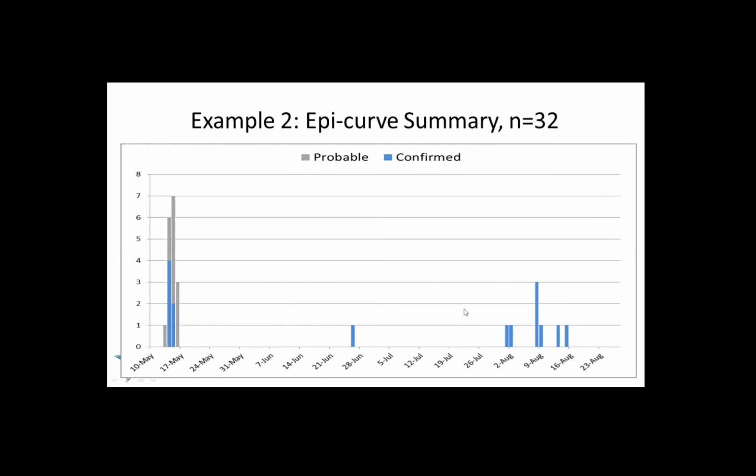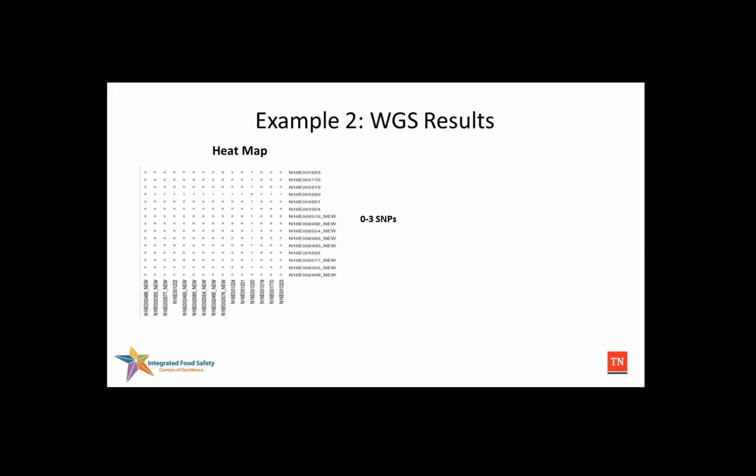But these other cases that occurred throughout the summer were pretty sporadic, and while we did find them mostly with case-based surveillance, verifying with whole genome sequencing that they were actually linked to this original outbreak was really important to us. And so you can see here a heat map with all 15 of the confirmed cases that we had in this outbreak. And the restaurant A and B cases are on this heat map. And you can see they're all within 0 to 3 SNPs of one another.